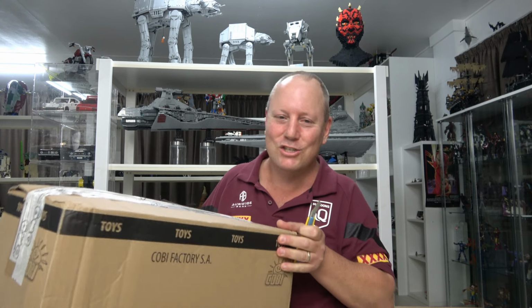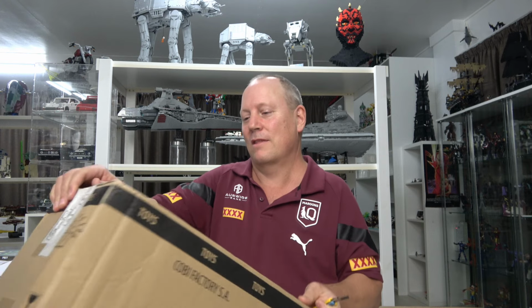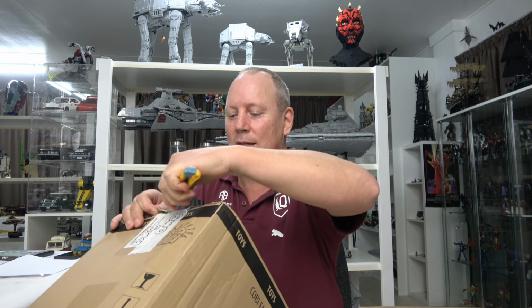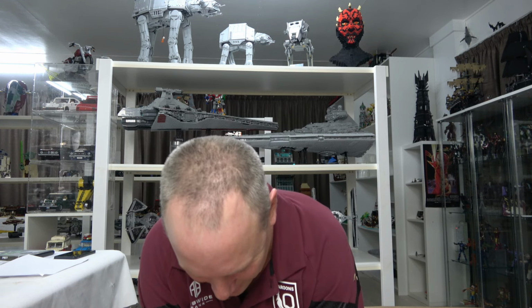I'm supposed to be going to bed early tonight, and I reckon I'm going to crack into one of these sets. To hell with it. Who needs sleep? So I'm going to show you a couple of sets. Then we're going to talk about where I got it from and the prices I paid. I hope you're enjoying this, because I know I am. Now, what can we start with? Let's start.